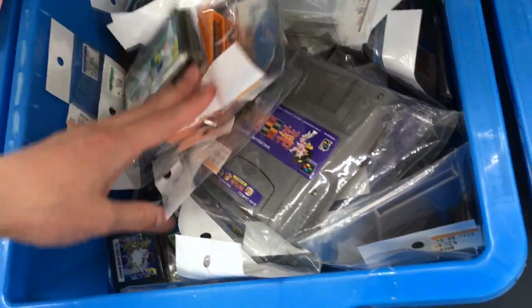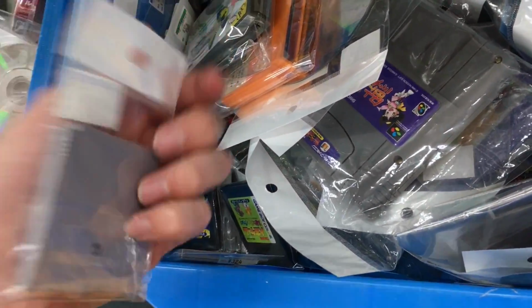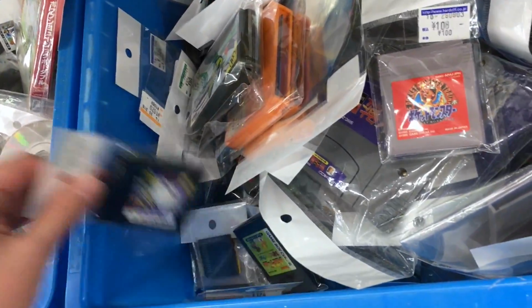And then what do we have? I think I spied, oh yeah. Then we've got Pokemon Red, $1. I think it should work. If the battery wasn't working, I think they would throw it in the junk. But $1 for Pokemon Red.